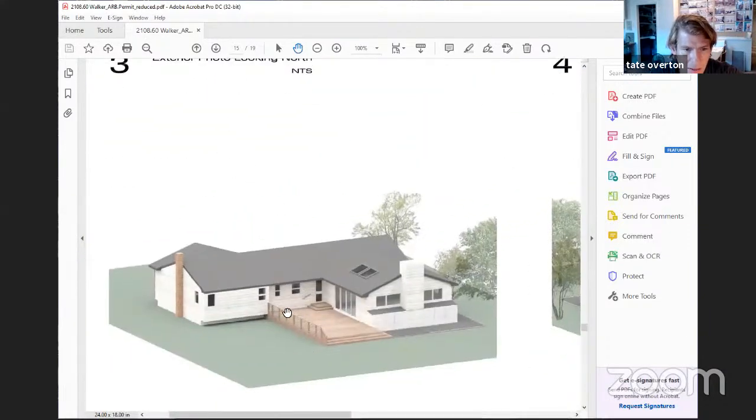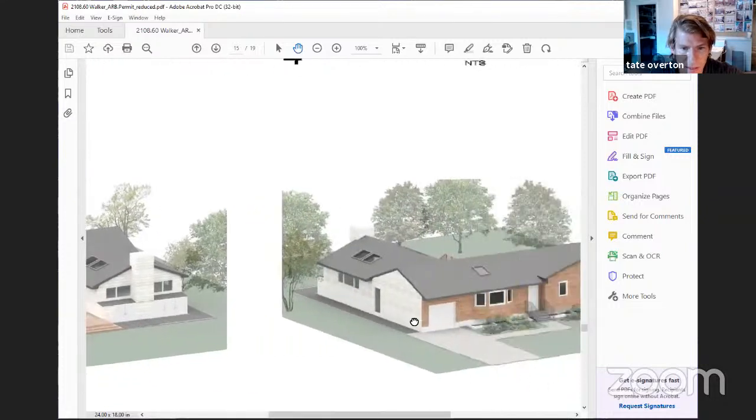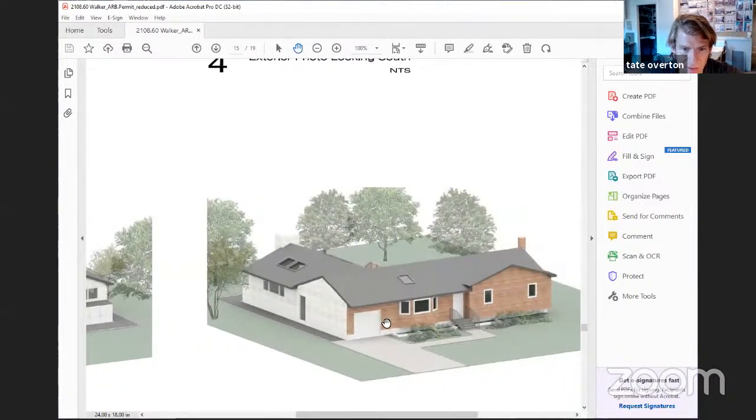Looking the other way, the railing, footpath, storage sheds, double slider door, and then this side is really the existing front facade with the new windows. We are removing existing vinyl shutters that are inoperable. They're fake shutters, so we're just getting rid of them. They have no purpose. I'm trying to think if there's anything else.